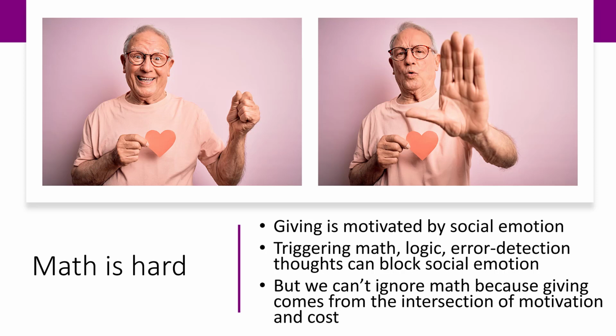Why not? Because giving doesn't just come from motivation. It comes from the intersection of motivation and cost. Motivation must overcome the cost barrier. So we can't ignore cost. And cost is a number.